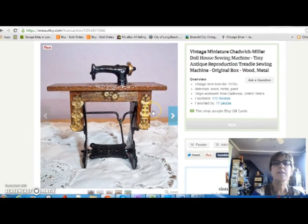And the last thing I sold was this little piece of dollhouse furniture. The maker is Chadwick Miller, and I sold it for $10 and paid $3 for it. Which is, you know, the kind of thing I just think is so cute and I can't resist buying when I see it, but they don't sell for very much, and it's a lot of work to list that and photograph it, clean it, and all that stuff, so I don't know.